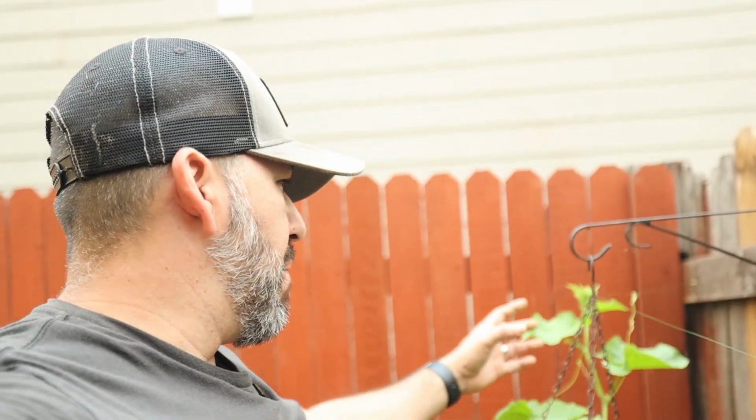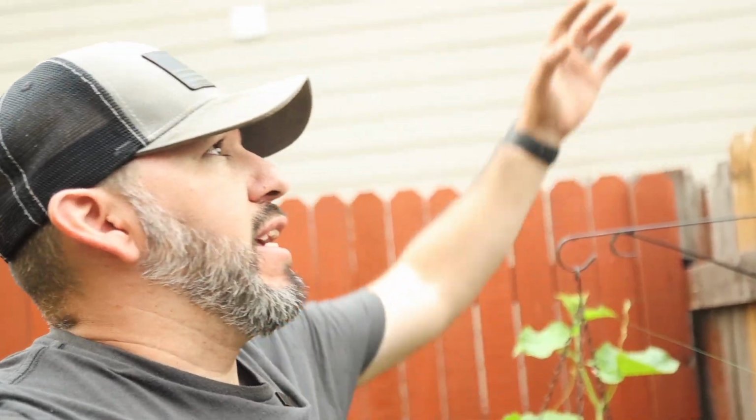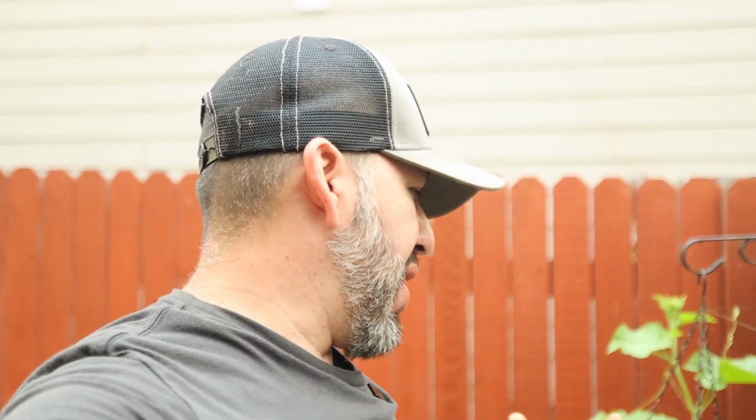I love the way they grew in a hanging basket because I was able to let this grow the way it wanted to grow and, I guess, push it to where I wanted it to grow. And it's in a spot here where it's going to get some sun, but it's also behind a fence, so when the sun starts to set, it gets a little bit of break from the sun. And that's one thing that I've noticed about these cucumbers especially.